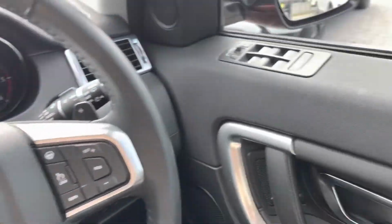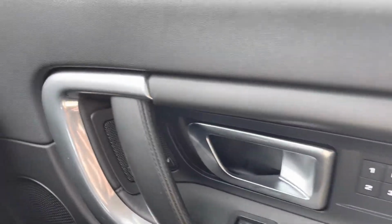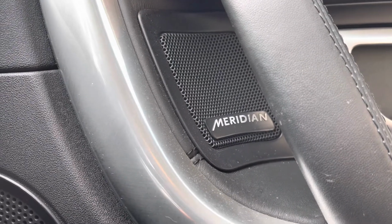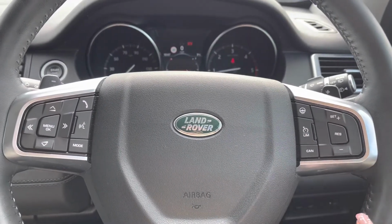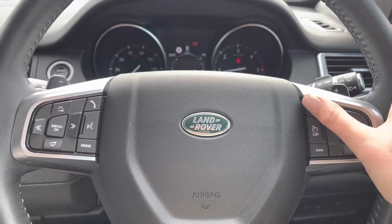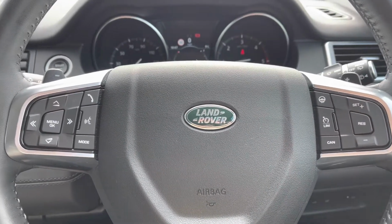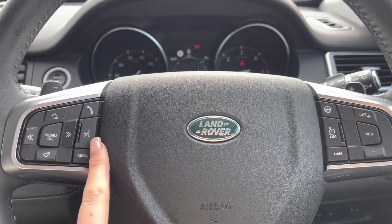On your right, you have memory seats, which are ideal if there's several people driving the vehicle, along with a Meridian sound system for better quality sound. Controls on your wheel, including cruise control and a speed limiter, which is useful for long journeys and motorway driving. A heated steering wheel, which is definitely a must on a cold winter morning. Bluetooth, allowing you to make calls whilst on the go, and voice control.